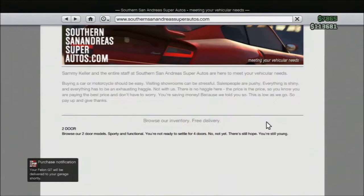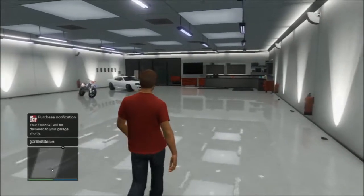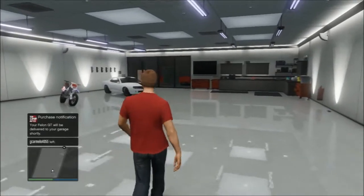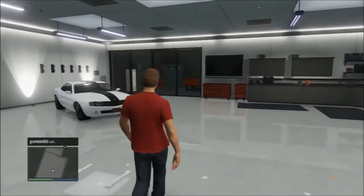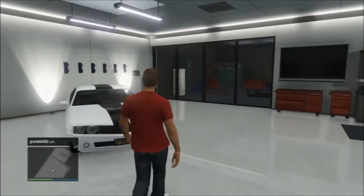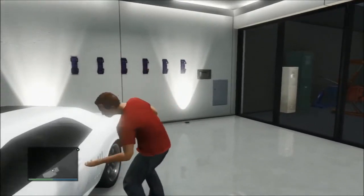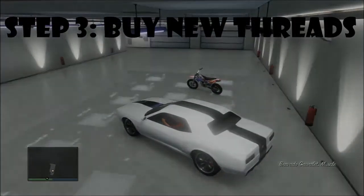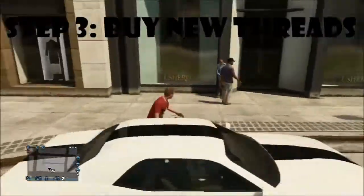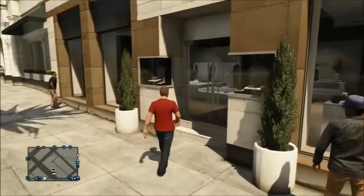So now that I have a car and I've got to wait for it to show up, while I'm waiting for it, we'll take my old school, new school muscle car, I guess. Old school, new school, whatever that is. So we will head on over and actually get some new threads. So we got to go get some new clothes to ride around town. Let's just get on over there. I am not caring. I think that's hilarious.